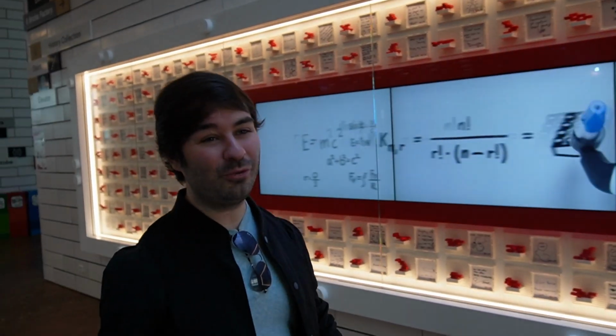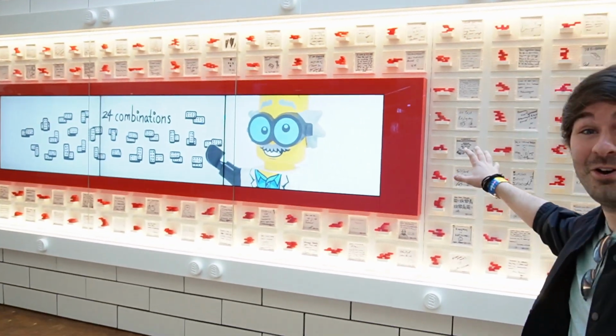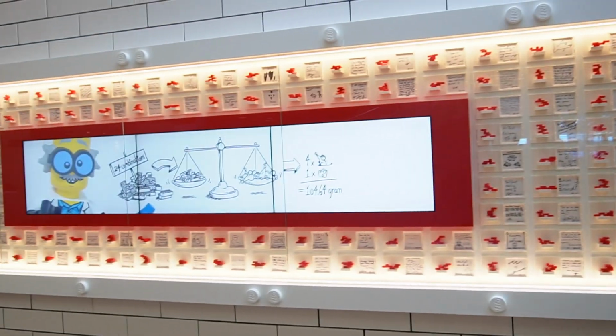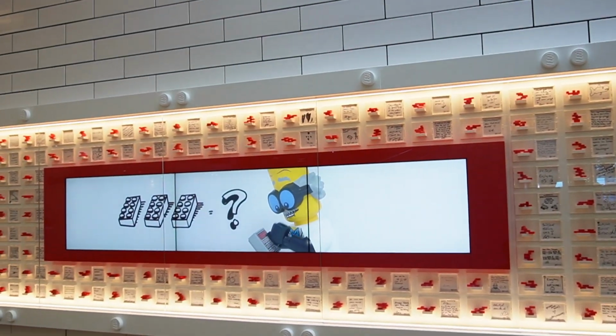So there's a cool fun fact out there that LEGO bricks can be sorted in hundreds of thousands of different ways. So it's pretty cool that they've had a lot of the LEGO master designers try out different ways you can do it. And they have a whole bin right here where you can make your own. So there's one of the 700 million ways you can arrange the bricks.